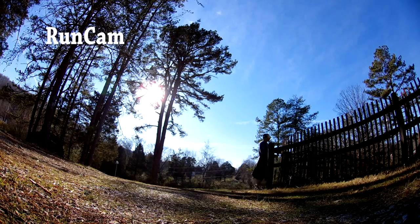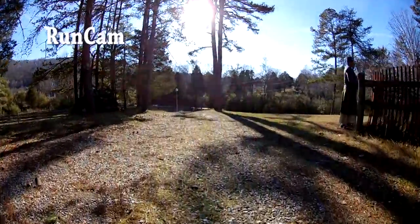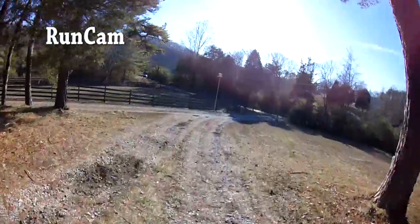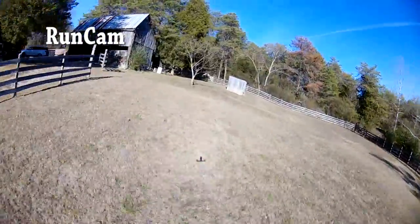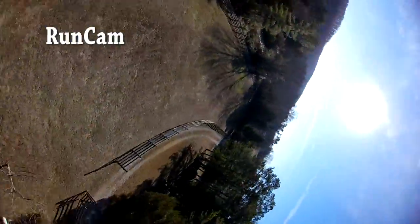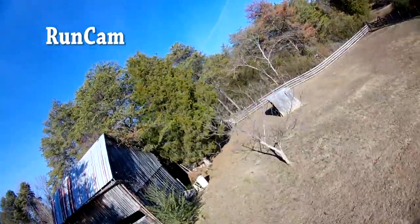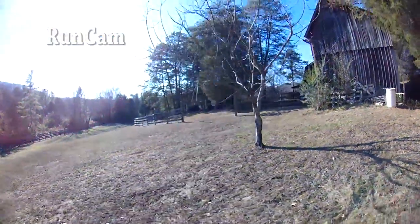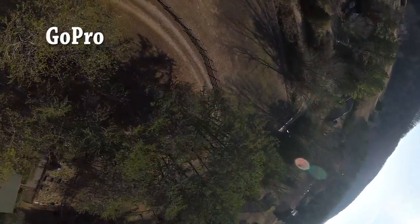Well, it's time for me to reveal which camera is which. If you haven't figured it out already, the test I'm about to show you will definitely give it away. Camera number one is the RunCam 2. That's the one with the slightly wider field of view, the very blue saturated sky, the slightly bluer color temperature, a little bit less detail in the shadows and in the grass during fast motion, and a slightly more contrasty image. The GoPro is the other one, the opposite of all those things.